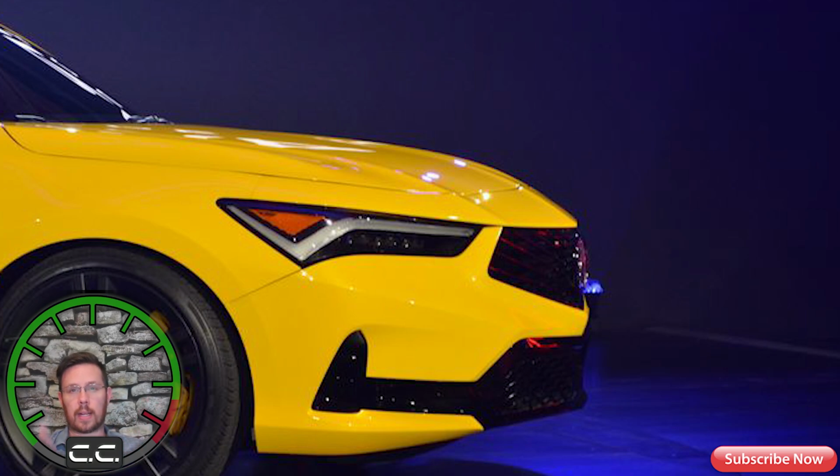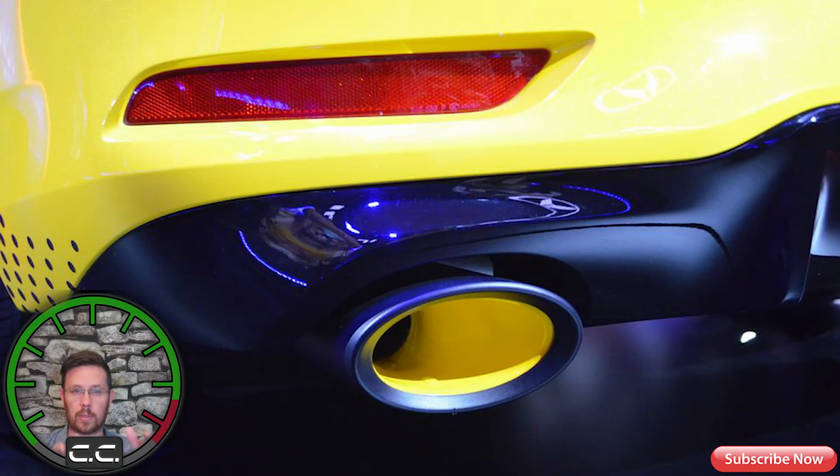The horsepower numbers were not given, but it's going to be a 1.5 liter turbo. To me, it sounds very similar to the Civic Si's engine. In the Civic, it makes 200 horsepower. My guess is minimum 210 here, maybe up to 220 is my initial guess. I've seen some people guessing all the way down to 180. I don't think they're going to do that. That's the Civic hatchback's number, so I don't think they're going to give that with this hatchback. If you're going to pay for the Acura, I would say at least more than what the Civic Si has. But I'd say minimum 210 horsepower.